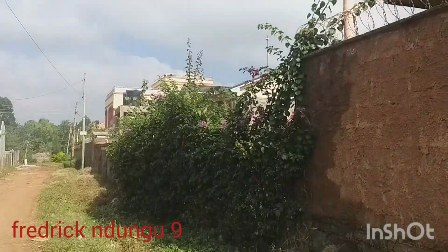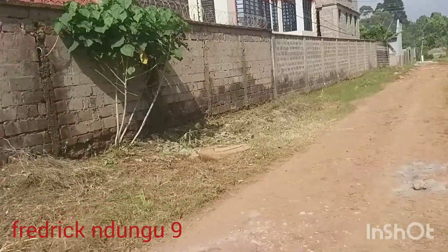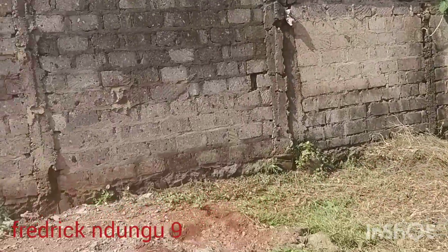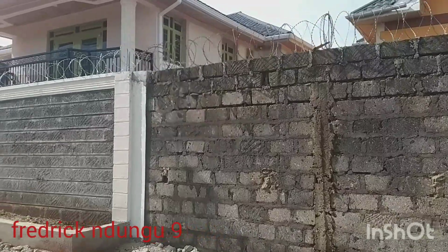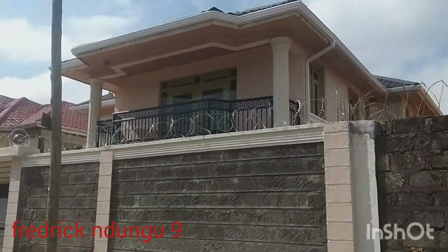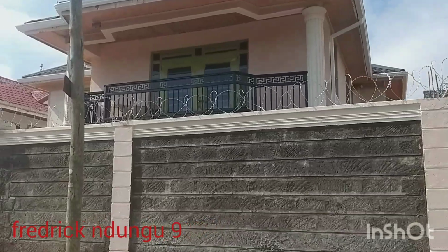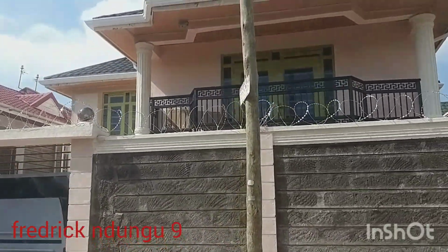So you can see the road is very wide. I will say thank you to the owner who sold these plots. He considered the infrastructure like roads rather than money, because this is a huge cost upon him when you give such a wide road.